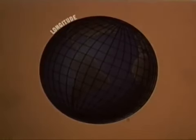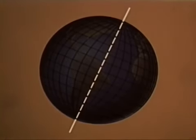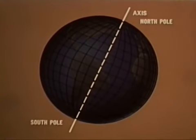The lines are designated as longitude and latitude. An understanding of this system is basic to map making. The Earth rotates around an imaginary line called its axis. The axis intersects the surface of the Earth at the north and south poles.